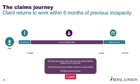So as long as she's returned to work for 6 months or longer before relapsing, or again, could be a new condition or the same condition as before, her payment period will essentially reset. So as I said, she can make a claim for another 5 years. And again, as I said before, it could be for the same condition, it could be for a new condition.